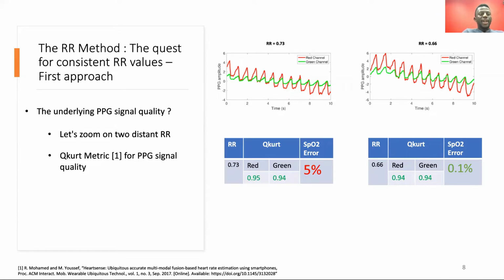We can see that these two RR, although so distinct, have signals of highly indiscernible quality. Indeed, the RR producing 5% error has red and green signals with scores of 0.95 and 0.94 respectively, while the RR producing 0.1% error has red and green PPG signals with a score of 0.95 and 0.94. This allows us to conclude that the quality of the signal alone does not guarantee the consistency of the RR. This is understandable as the calculation of the blood oxygen level requires not only the integrity of the shape of the PPG signals, but also the integrity of the relative value of one PPG signal to the other. Remember, it is the ratio of absorption of one wavelength to the other that contains the SpO2 information.